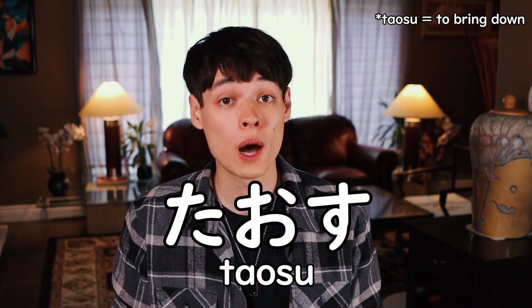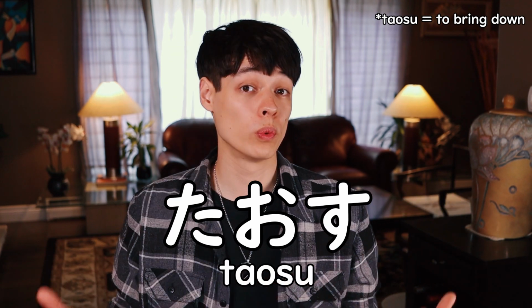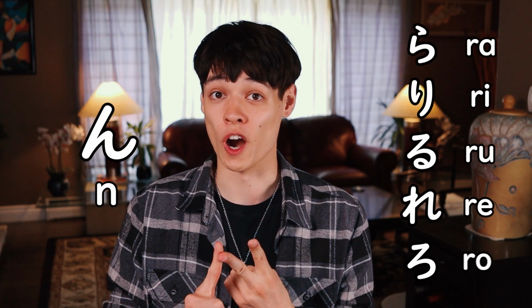Even if you combine vowels, it's just the individual vowels pronounced together. For example, taosu is just ta-o-su. There are really only 2 new pronunciations you'll have to master as an English speaker: the Japanese N and the Japanese R. The N is simple with enough practice. It's like an English N, but a little more nasally.